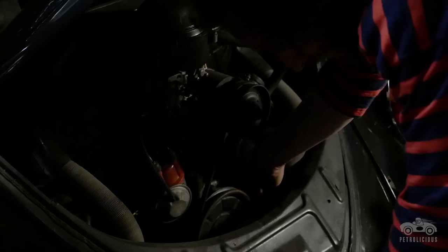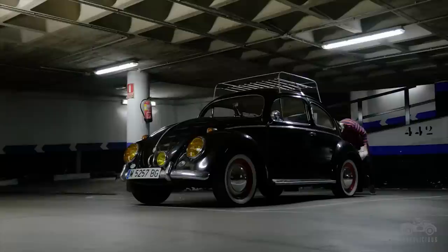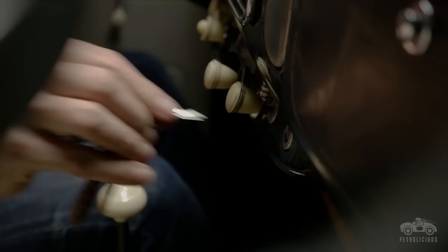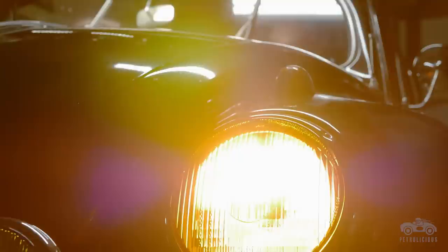Seven or eight years ago, I was about to buy an old Beetle from the 60s, but luckily I didn't make that choice. I finally didn't get that car. It was too rusty. And then, a year ago, I finally got this black Beetle, a 1953, and it's a dream come true. It might be silly for some people, but it's a dream come true for me, and I'm super happy with the car.